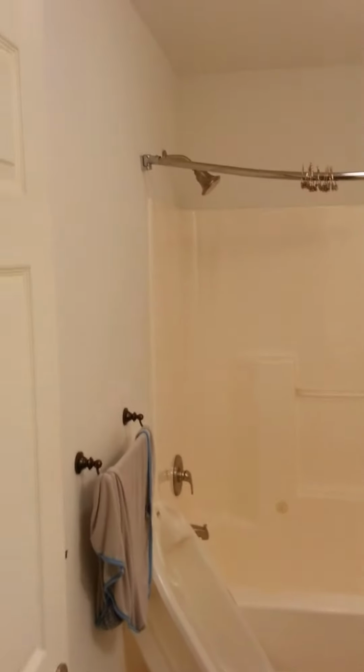master bath, shower, huge room. This is the master bathroom. Big, huge. And this is the room. There's another common bathroom for the second unit. This is a full bathroom.